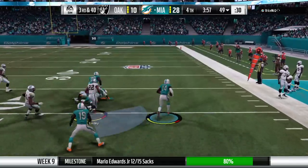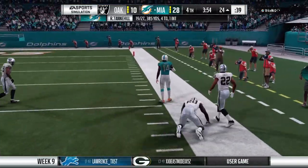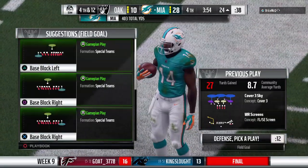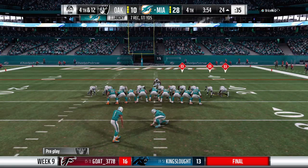Tannehill to the right side, and he's got Landry, complete. And bulldozing his way through. A crazy sequence here. A huge gain that time, but it still leaves him well short for fourth down. He's played a great game. It continues right there, even with this lead.